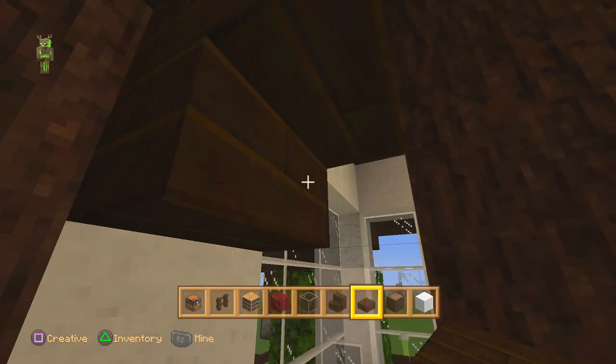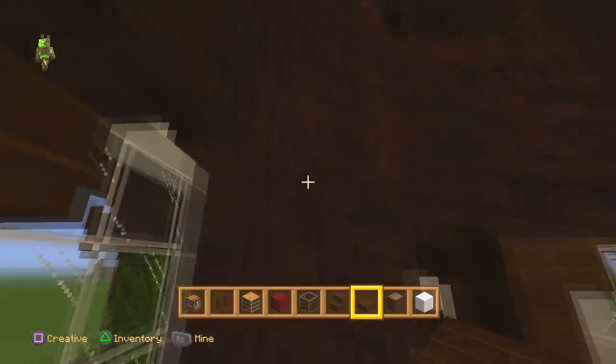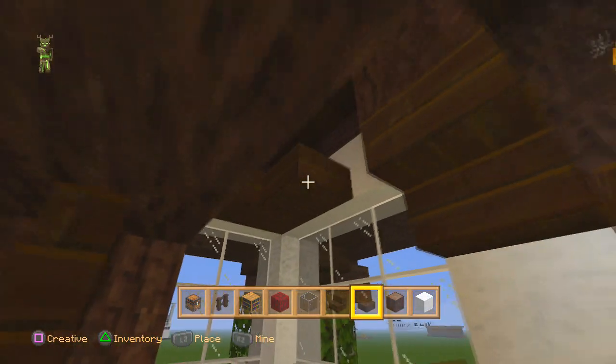What else would we have? Medieval toilet and stuff. Oh, that's going to be exciting. That's exciting stuff.